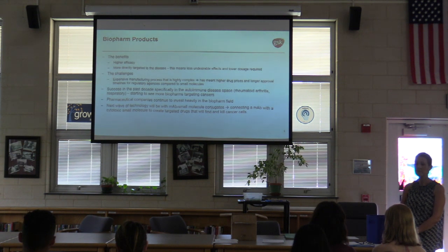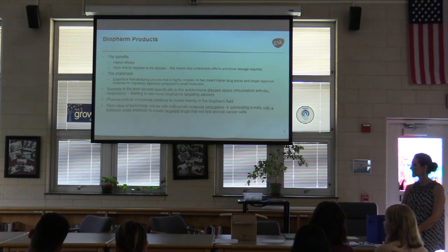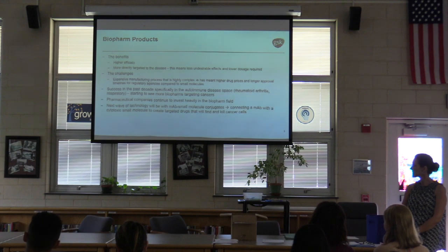And the reason for that is it's more directly targeted. When you take a pill, it usually goes through the whole body, but if you take a biopharm, it will target that specific disease. So what that means is you get less undesirable effects or side effects, and typically a lower dosage is required because it's able to just target the disease area.